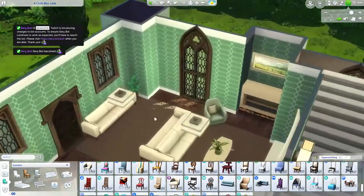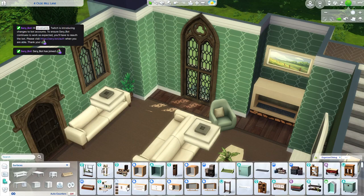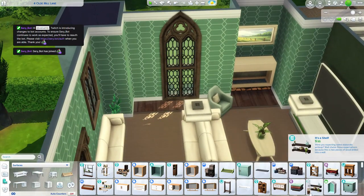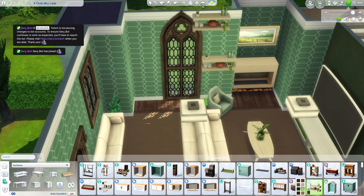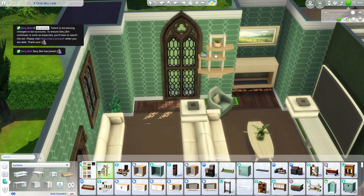Okay, so I need something here. I'm thinking a shelf of some sort, so I'm going to go into my favorite little area and have a dig around. So what have we got here? Oh, we can use these. Actually, you know what? Why don't we do eco lifestyle shelves there?